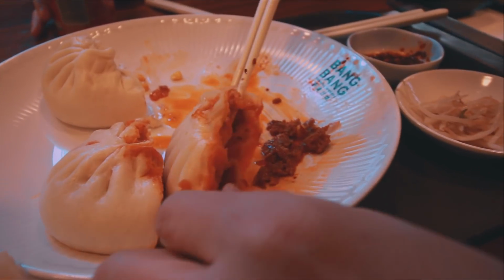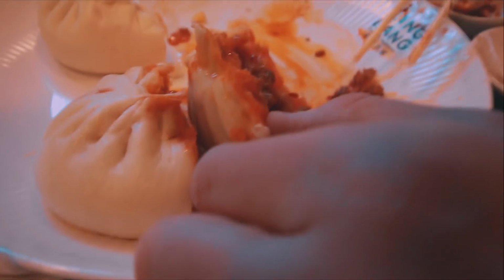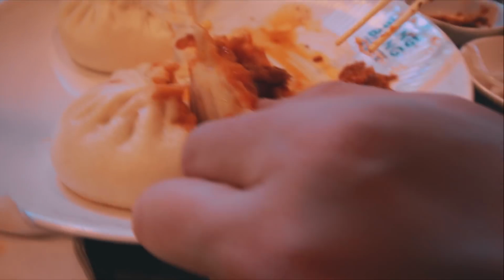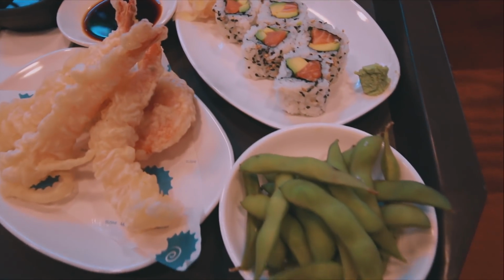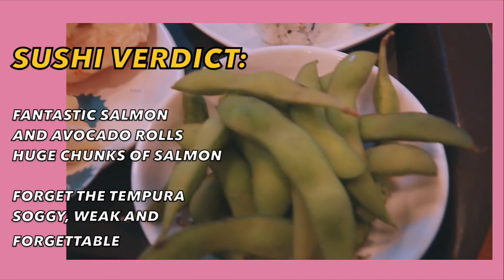Let's get this filling back inside. This is from the sushi. We've got some edamame, some prawn tempura, salmon avocado sushi rolls.